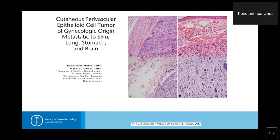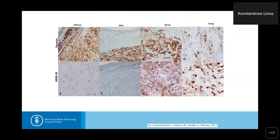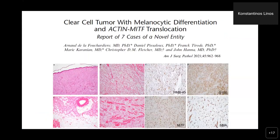But I think the important thing is if you have a PEComa in the skin that fulfills the criteria for malignancy, the first thing to do is to exclude a metastasis. That would be more common than the primary malignant PEComa. And this was a fascinating case that actually was misdiagnosed. The PEComa in the GYN, in the uterus, was misdiagnosed as a leiomyosarcoma because it was expressing smooth muscle markers. It metastasized to the skin, and because it was expressing melanocytic markers, it was misdiagnosed as melanoma, and then eventually went to the lung and then to the brain, and then they figured out that it was all a primary uterine malignant PEComa that gave metastasis to the skin, brain, lung, etc. A fascinating case, extremely rare, but a scenario that you have to keep in mind.